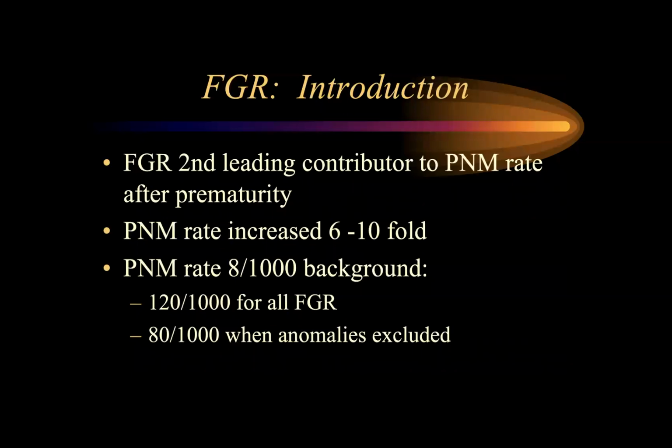Fetal growth restriction is actually the second leading contributor to the perinatal mortality rate, second only to prematurity. The mortality rate is increased 6 to 10-fold, and the background rate of 8 per thousand is increased to 120 per thousand for all growth restricted fetuses, or 80 in 1,000 if we exclude anomalies.